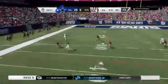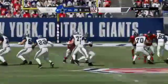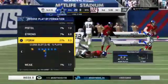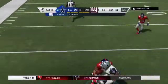3rd and 2, Locke's going to throw. This is Johnson. He's got it. And he gets it to the 34. Good enough for the first. That'll be enough to keep the drive moving forward. Another first down on the pickup of 5 yards.